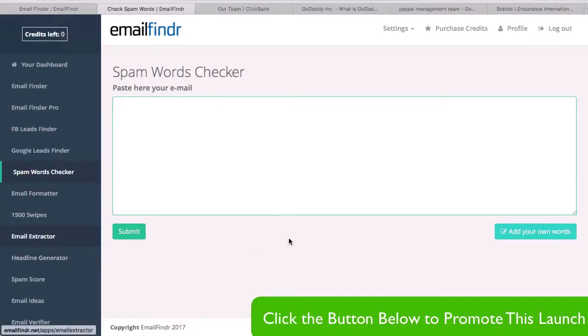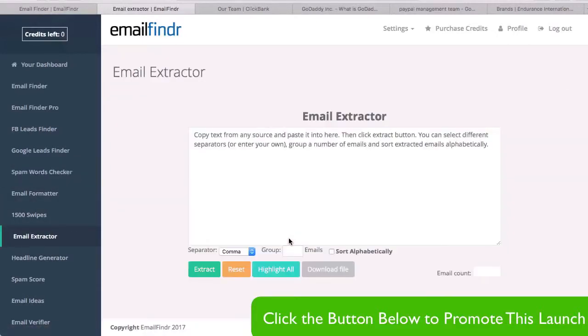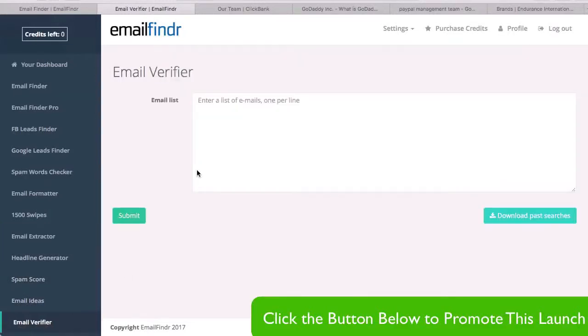Also, the email extractor, so you can actually paste a bunch of code or a lot of text from a text file into this box, and then it'll actually extract all the email addresses that are there in that text. Also, you can find the email verifier. So you can actually paste a bunch of email addresses here and it'll actually show you which email addresses are valid.